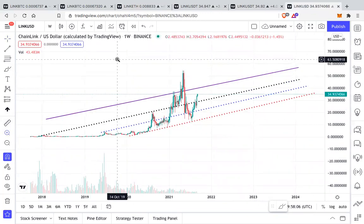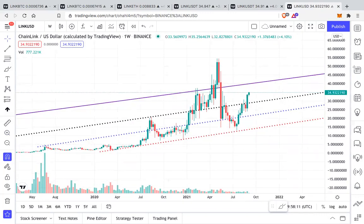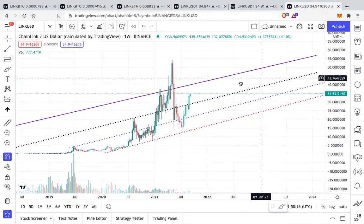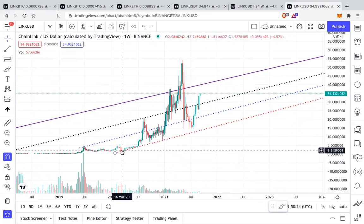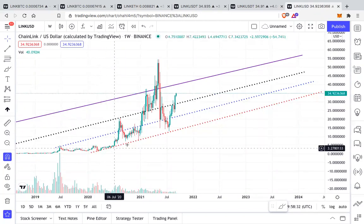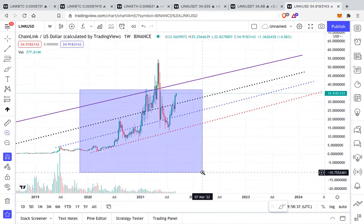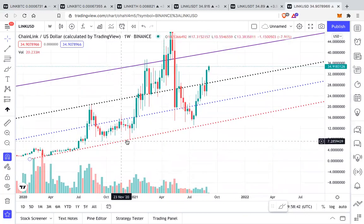What I want to show you is this trajectory Link chart. If you see this, there are 4 different trajectories I have made. First is the red support band, which has not broken. This is a USD pair since March 2020. So even in the March COVID crash, this band was holding as support, and every time since then, whenever we have had any crash, Link has always bounced back from this band.